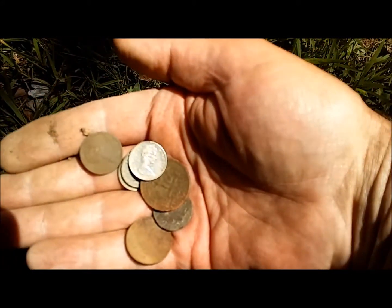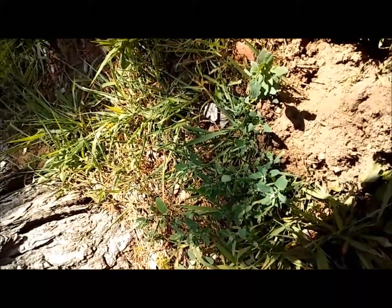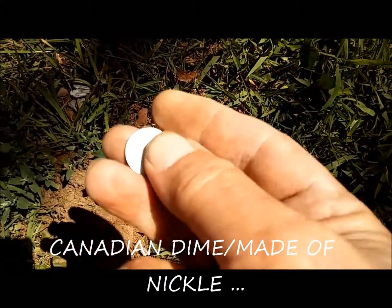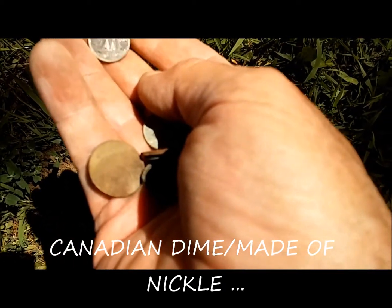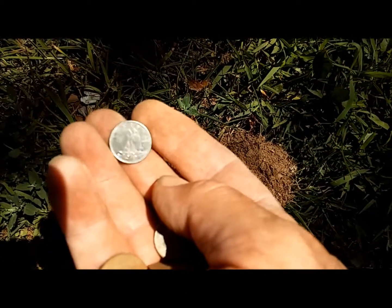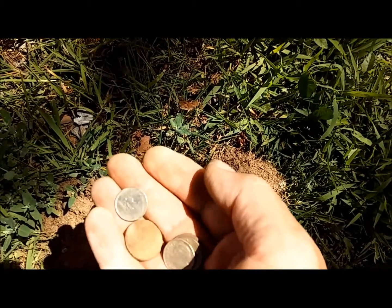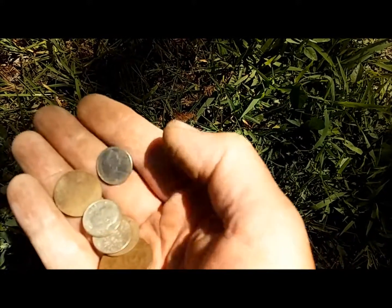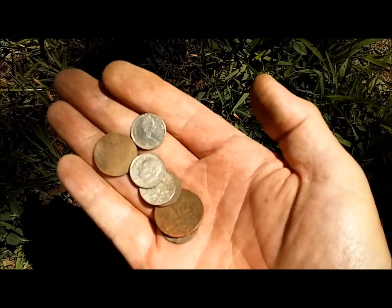Not sure of the year here. Let's see if I can find the year on that one. Anybody can help me out with that silver? I'm out here in the field. Must be 1973. Probably not silver, but throw it in the old Canadian can there and go up north, do a little fishing, and that'll come in handy. Little extra pocket change. So see you at the wrap up.